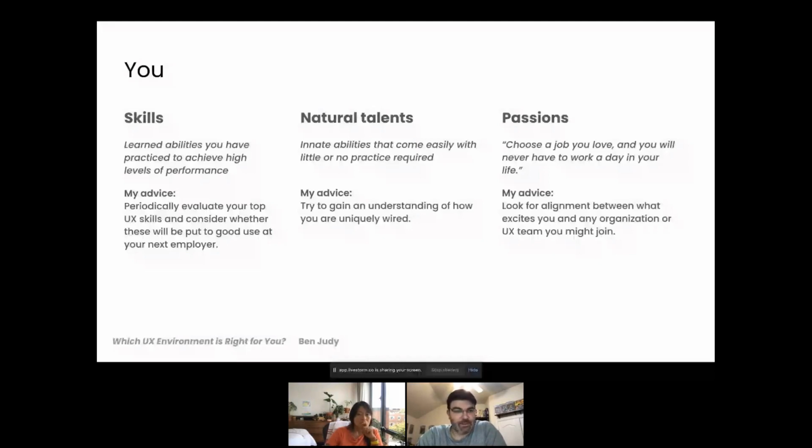And so those are three things to think about. I think it's useful to tease them apart and not lump them all together as one thing. Think about your skills, what you've learned to do; your talents, what you're just naturally inclined to do and good at; and then passions, the things that really get your blood pumping.